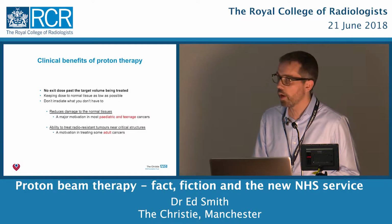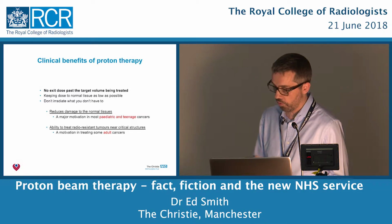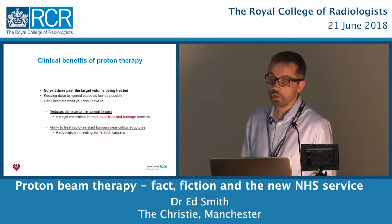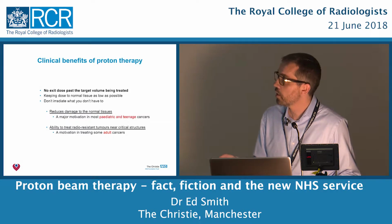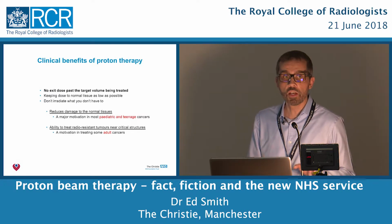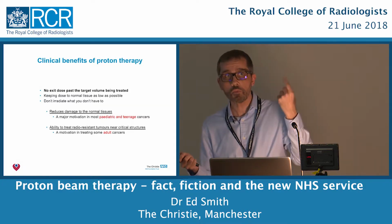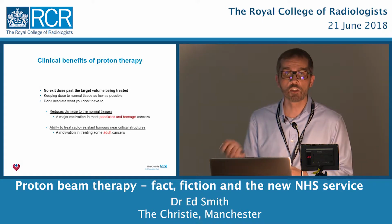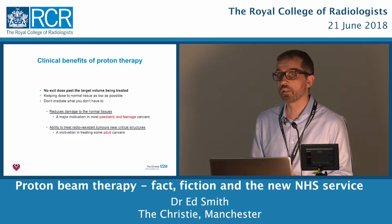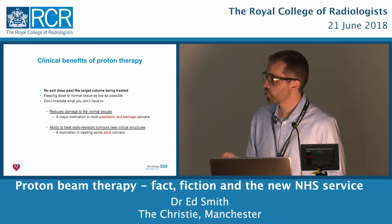So what are the clinical benefits of this? Well, the main principle that I always rely on when I'm speaking to patients is no exit dose past the target volume being treated, i.e. the tumour. Keeping dose to the normal tissues as low as possible, and do not irradiate what you don't have to. This reduces damage to the normal tissues, which is a major motivation in most of the pediatric and young oncology patients that I see. But also for some tumours which are next to critical structures, for example next to the brainstem, you can actually give higher doses of radiation than you could normally with X-ray-based therapies, because you're not depositing the dose in the brainstem, so you can give more to the tumour whilst still giving what you would have done with a standard dose treatment with X-rays.